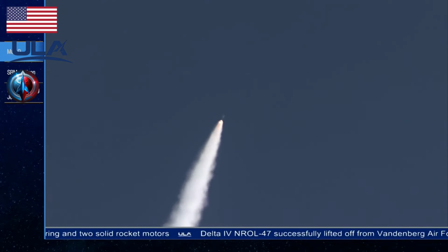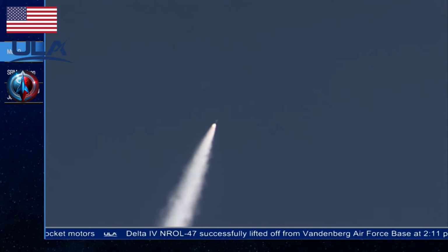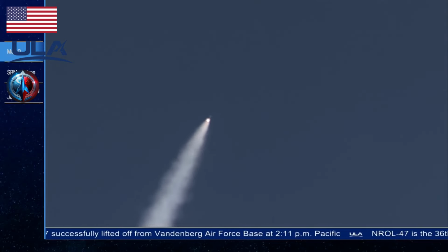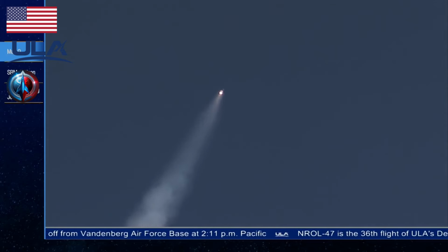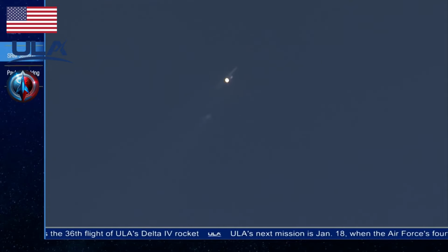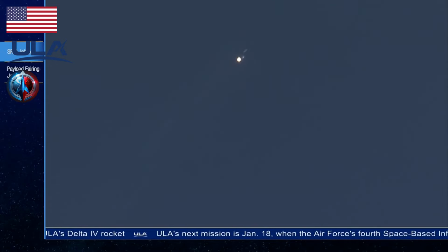And continuing to see good chamber pressure on the RS-68. Now 1 minute 30 seconds in, standing by for SRM burnout shortly. And we have SRM burnout, standing by for jettison. And we have good jettison on both solid rocket motors. Now 1 minute 45 seconds into flight.